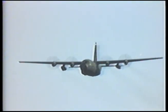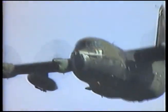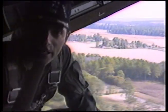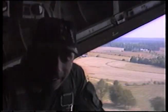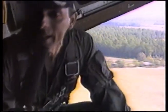We're aboard an MC-130 combat talent aircraft of the U.S. Air Force's 1st Special Operations Wing. We're on a mission right now, simulating the penetration of enemy territory at very low altitude. We're only about 150 feet above the terrain. This aircraft is designed to penetrate deep inside an enemy nation to support Special Forces troops operating with guerrilla units.